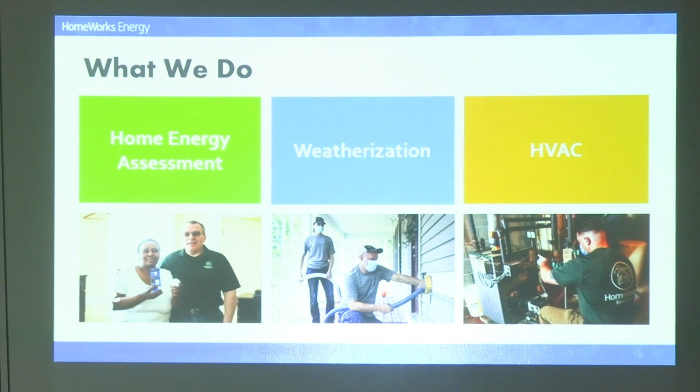After someone gets an energy assessment, they could choose to get weatherization done if it's approved for their home. Weatherization includes insulation as well as air sealing. Depending on the type of home you have, if you're a single family and get approved, you can get up to 75% off insulation and 100% off air sealing. If you're a landlord and you get your whole building checked, you can get basically 100% off insulation and air sealing.